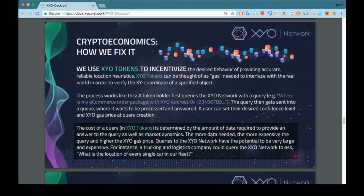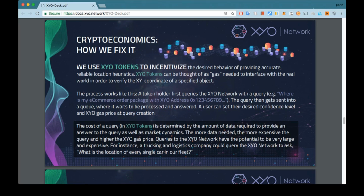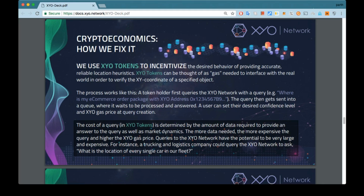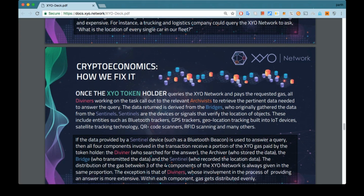A user can set their desired confidence level and XYO gas price at every query creation. The cost of a query in XYO tokens is determined by the amount of data required to provide an answer. The more data needed, the more expensive the query and the higher the gas price. Queries to the XYO network have the potential to be very large and expensive. For instance, a trucking and logistics company could query the XYO network to ask what is the location of every single car in our fleet, and that would mean that they would have to pay a larger gas price.